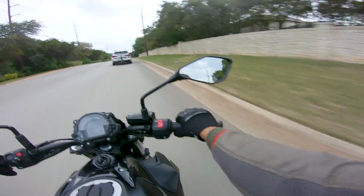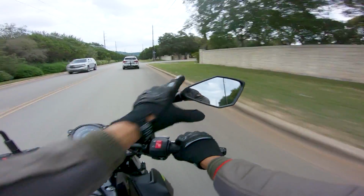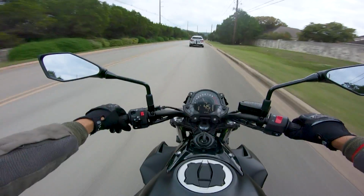The mirror placement is quite good. I actually really like these mirror shapes too. I can see really nicely behind me, and there's not a whole lot of vibration in them, so also good job, Kawasaki there. Nicely done.